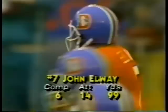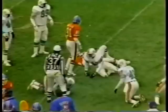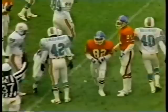Approaching the two-minute warning. Elway came through with a critical third down completion, remember, to Butch Johnson, the last possession, and that went on to a touchdown to give Denver the lead. This time it's to Vance Johnson, and he dives close to the first down. That's going to be a little shy, however, at about the 34 and a half. Paul Langford was there for Miami.